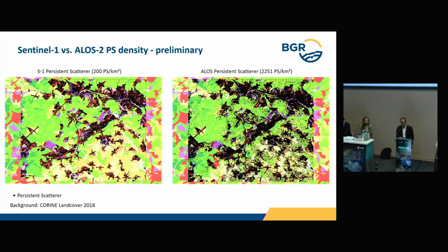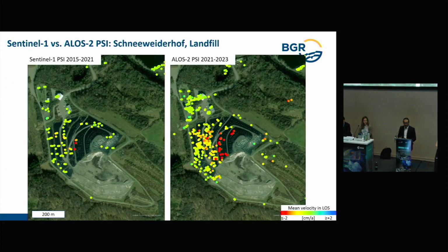In the background is the Korean land cover classification. So you can see that compared to the Sentinel-1, we also get a lot more points in the rural areas, the vegetated areas, the greenish from the Korean land cover, and obviously because of the higher spatial resolution, in the cities and urban areas also more than with Sentinel-1. So 200 PS per square kilometer from Sentinel-1 from the Germany-wide processing, and more than 2,000 persistent scatterers per square kilometer from ALOS-2.